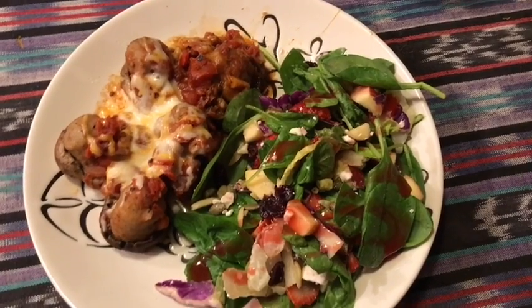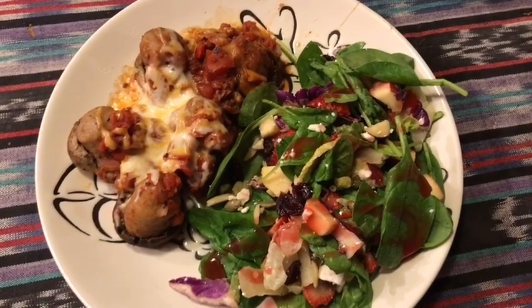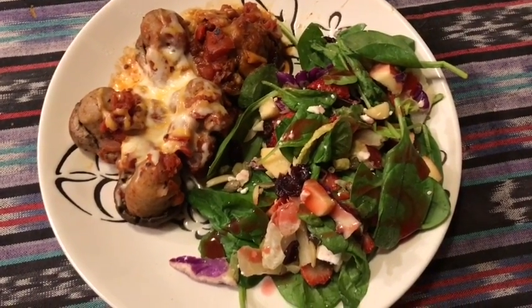Okay guys, happy weigh-in. Here is what's for dinner tonight. It is 9:19 and here's what we got going on.